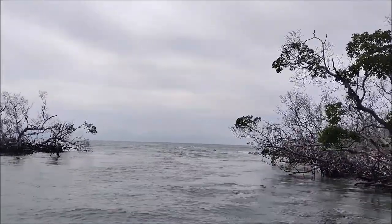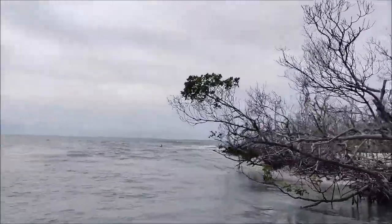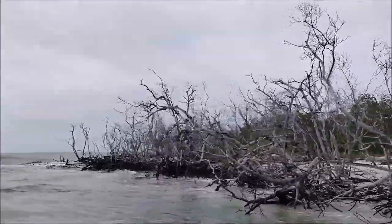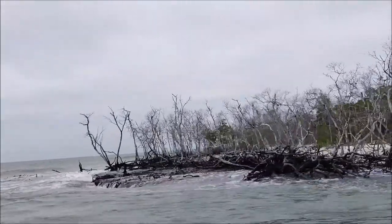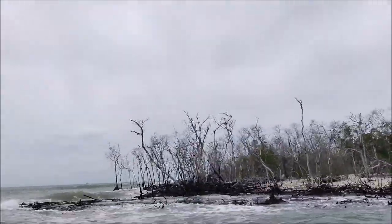As we pass through Morgan Pass, you will notice the eroded state of the shoreline. The gulf in this section tends to be very rough with strong currents. On your right is Morgan Beach. It's not much of a beach. It looks more like rocks and dead trees.